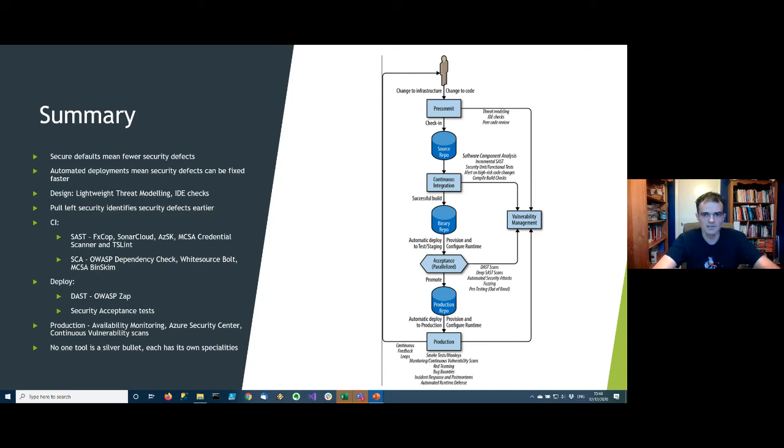Faster deployments means it's more difficult to get hacked. You can pick out security at the design stage, so lightweight threat modeling and IDE checks. Pull left security identifies security defects earlier, as we've covered.